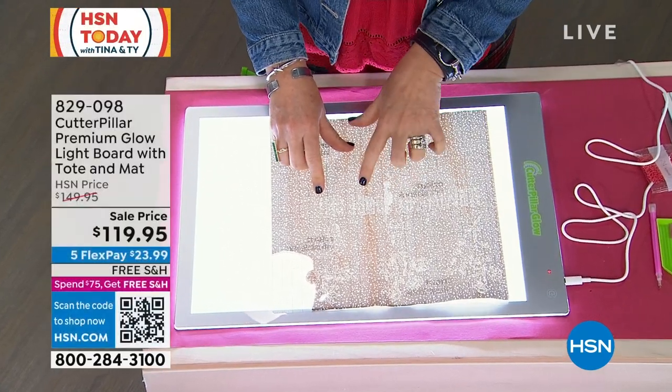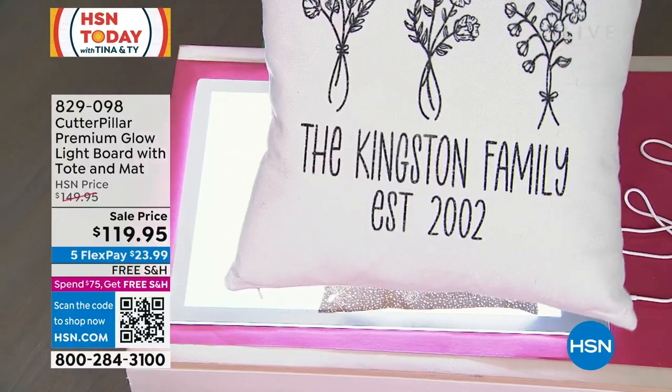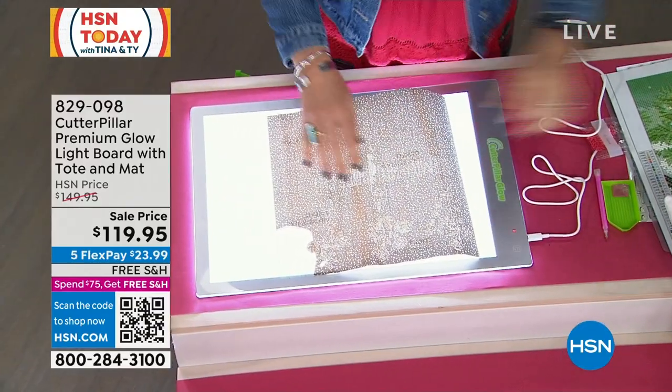I take this, this is what allows me to weed it so easily. I take this and I turn it into this. But if I didn't have this light board, I'd have my glasses on, I'd have to have an overhead light on, I'd have to be worrying about trying to see everything.